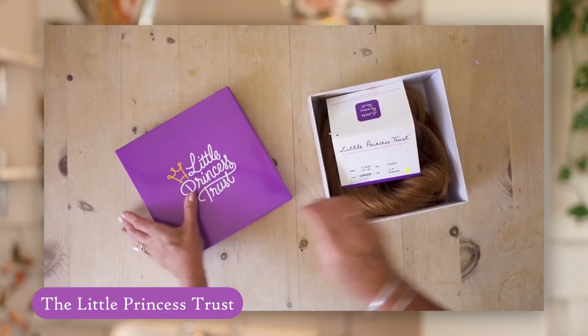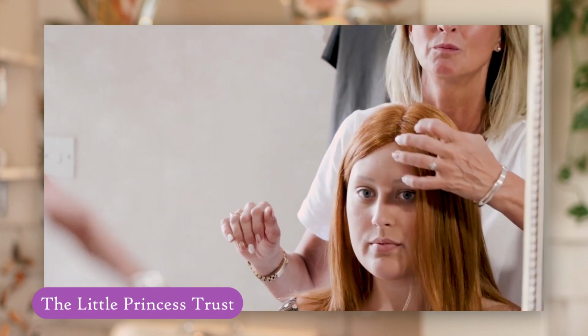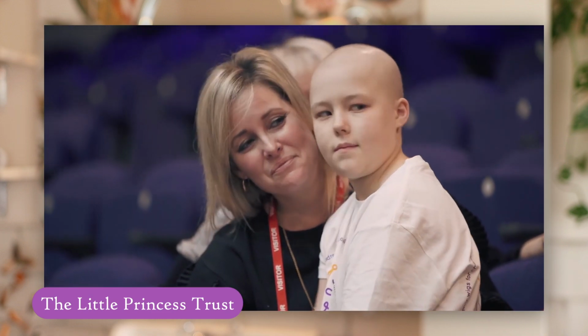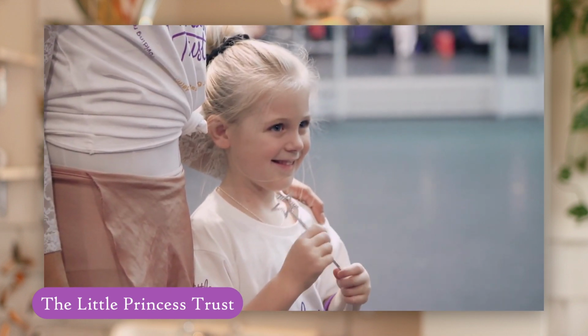Now, just in case you don't know what hair donation is all about, here's a quick clip by the UK charity The Little Princess Trust, which is the one I, and Harry Styles, have used before. The Little Princess Trust uses your hair to make beautiful, real hair wigs for children and young people who have lost their own hair as a result of cancer treatment or other conditions.